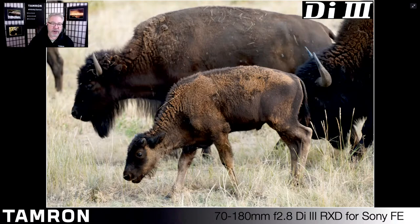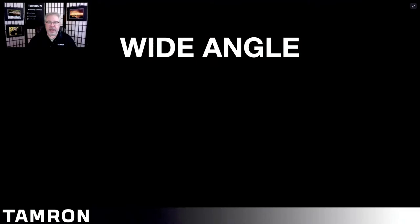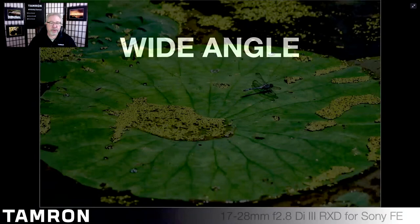So we'll start with wide-angle lenses. Now, for wildlife, you might not think a wide-angle lens is going to be a great choice, but depending again upon what your intention is in your photography, a wide-angle can give you some really cool choices.